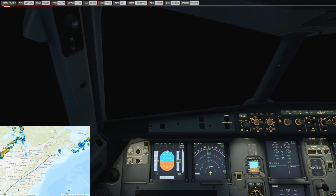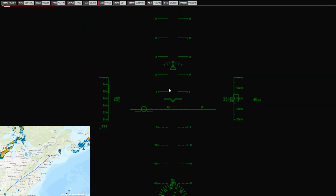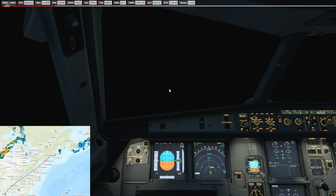Oh, I love the fly-by sound pack, or the fly-by sounds. It actually sounds realistic. There we go, now it's back. Now my FPS is back. The good thing is I downloaded this Lua script that basically prevents that, it speeds up your sim when the FPS gets low.